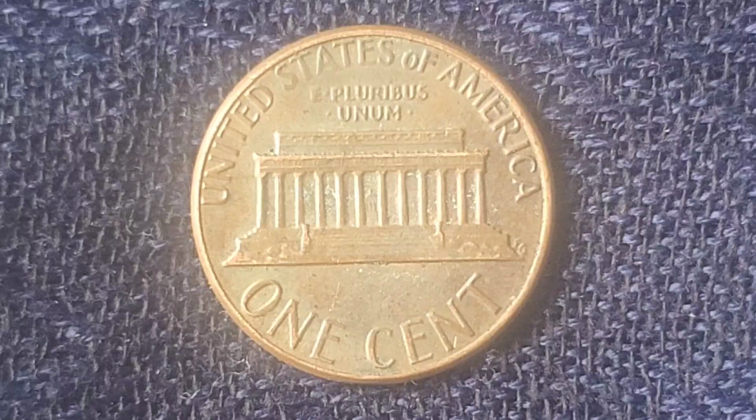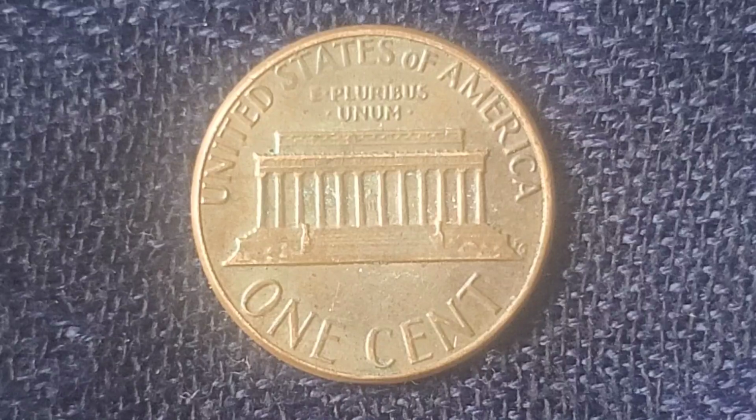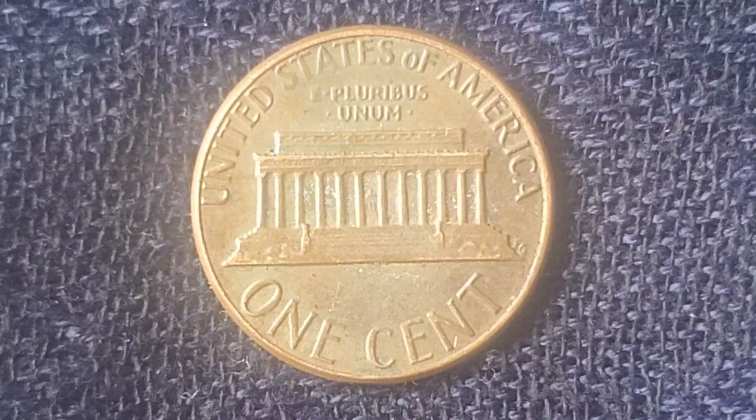High-profile auctions. One of the most notable recent auctions was held by Heritage Auctions, where a 1983 double-die reverse penny in MS67 condition sold for over $5,000. Another high-value transaction involved a 1983 copper penny, which fetched nearly $10,000 at auction.